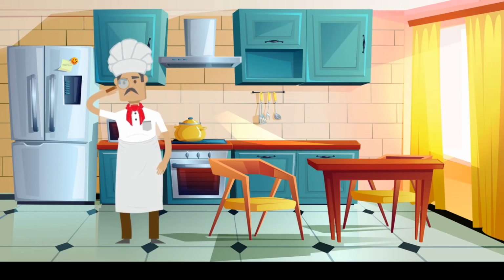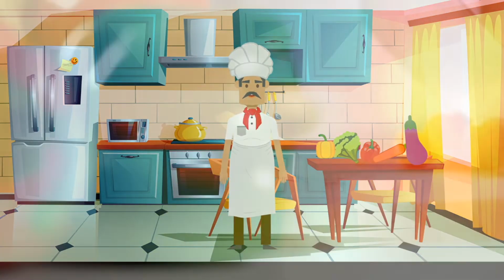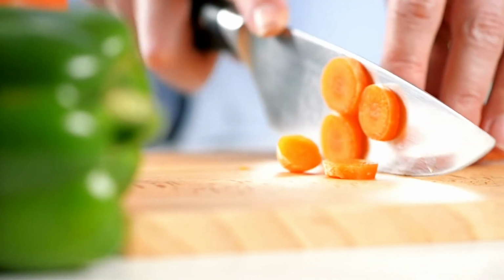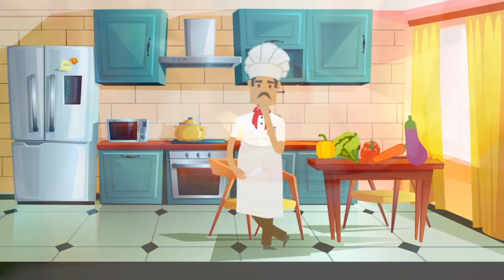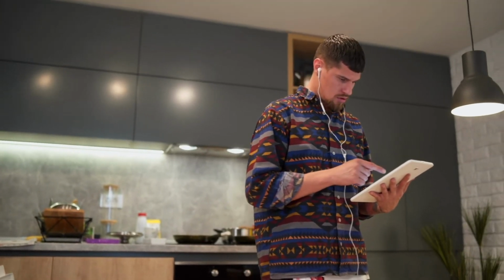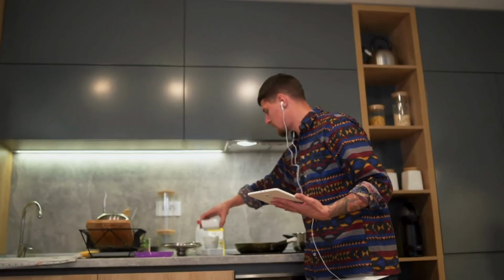Where's Johnny? Johnny's cooking in the kitchen. He's chopping up some vegetables because he's making vegetable soup. Oh, he can cook? How's he making it? He's using a recipe from the internet and following the instructions.